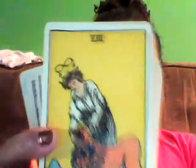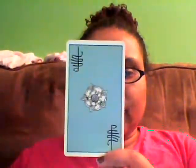But my tarot deck is this one, which is the Rider-Waite-Smith deck. And let's see if I pull out, yay. Okay, this is the commemorative set. So this is what the back of the cards look like, and this is the King of Wands.